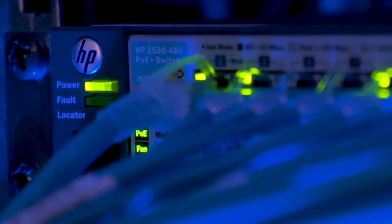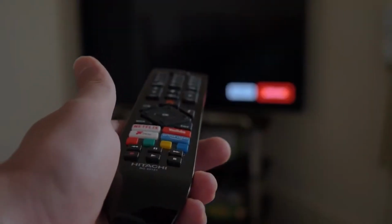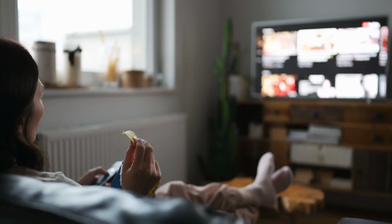Right, moving on to more important things like, of course, the internet for your phone and Wi-Fi. You buy your Wi-Fi from a shop called We or Etisalat or Vodafone, and you're paying around $20 a month, which is typical of Wi-Fi costs. You get enough to watch Netflix, browse the internet, maybe watch some football.